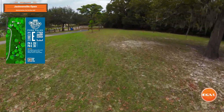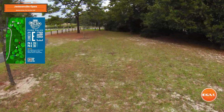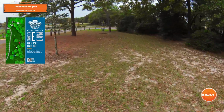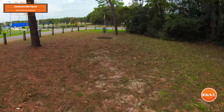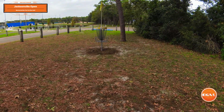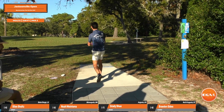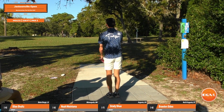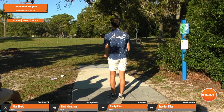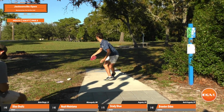Hole E, par 3, 336 feet. Definitely a middle length on this one. In this position, you got the OB to the left. So definitely can't push it too hard down the fairway because players skipping. So interested to see how the guys play with this OB and how they're going to get it down the fairway and just kind of finish right at the basket without a flare. Yeah, middle of the pack as far as distance, but it does play downhill.